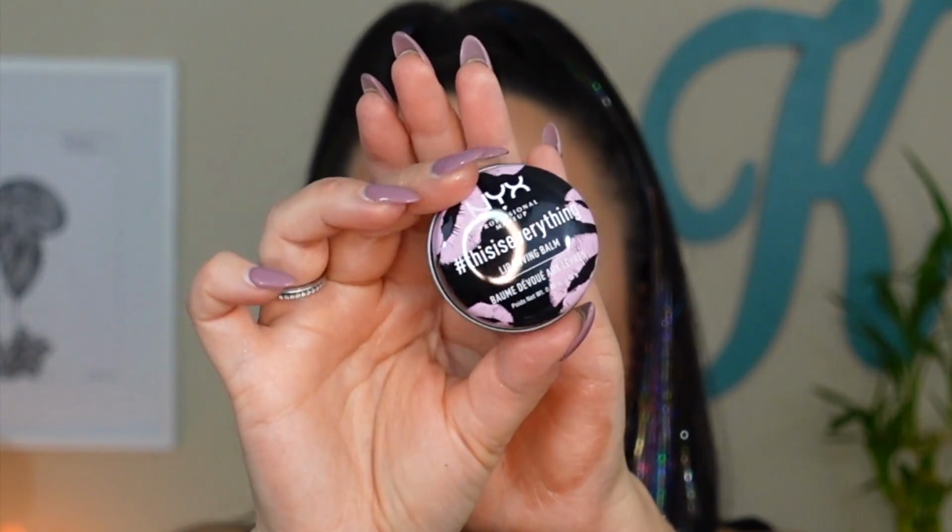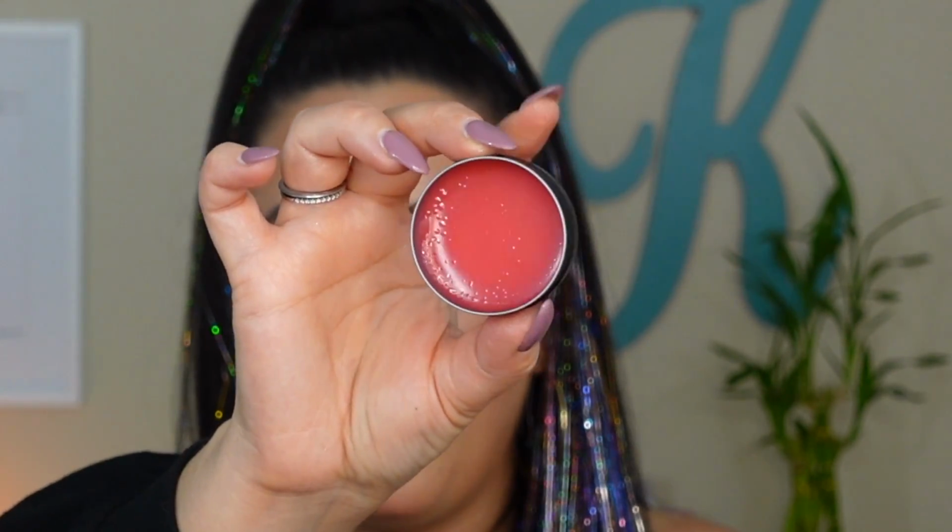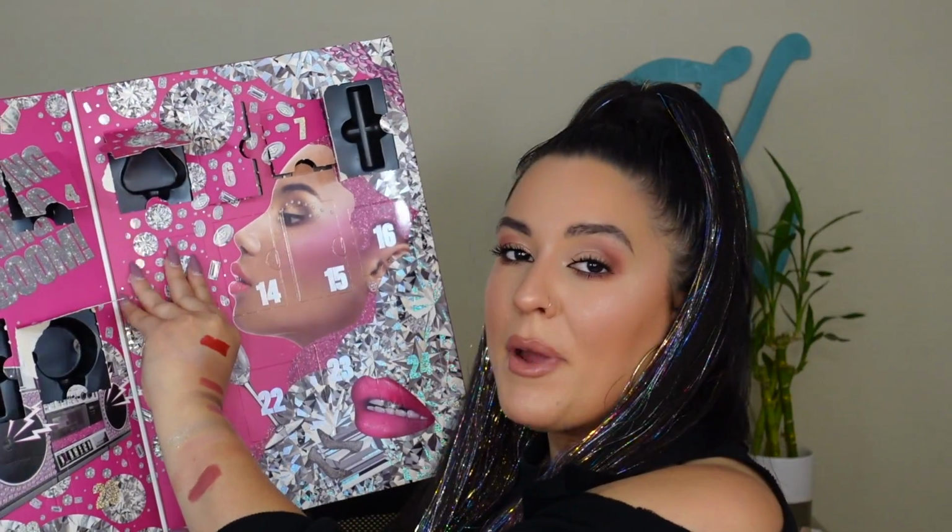First off, look how cute this little tin is. Doesn't have a scent, which I actually do like. Just looks like your standard lip balm pot. I could totally use something like this. I'm a lip balm junkie. I can't get enough.